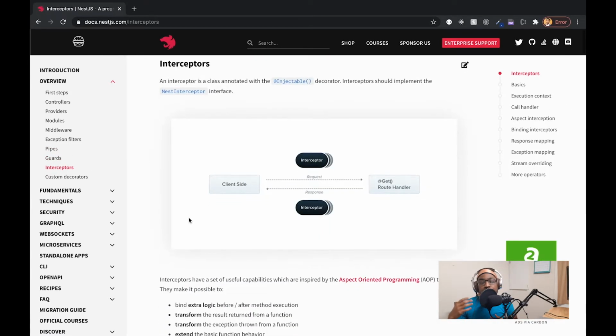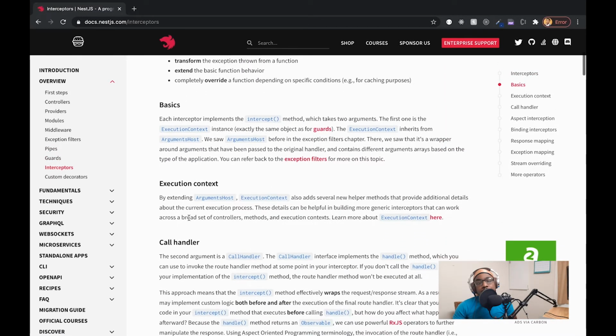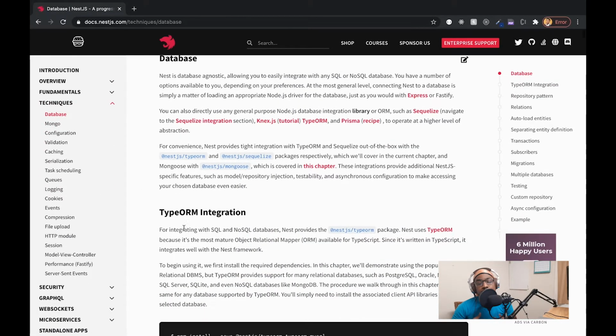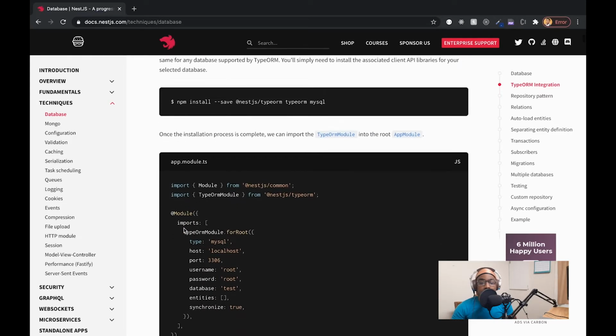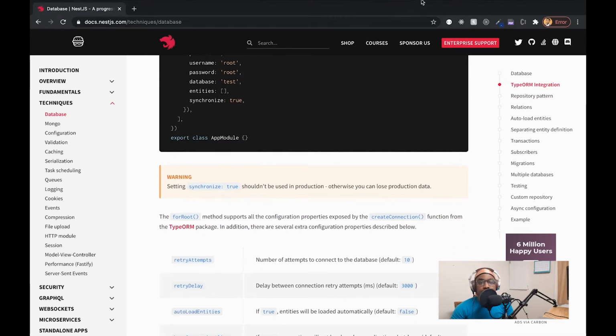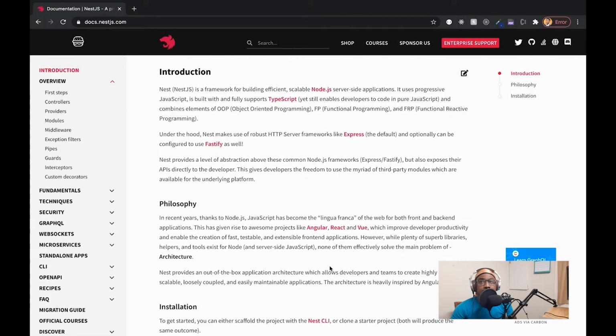And then once you understand your fundamentals, you then have to understand the different features that come with this framework, which include modules, pipes, guards, providers, interceptors, decorators, exception filters, and that's just to name a few. Well, actually, to name most of them.